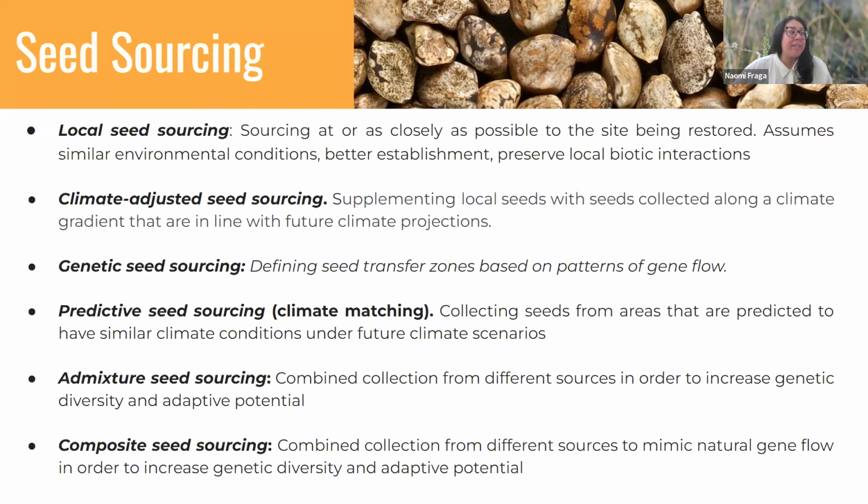And then there are all these other kinds of seed sourcing, including climate adjusted seed sourcing. Under climate adjusted seed sourcing, we might be supplementing the local seed collection with seeds collected along a climate gradient, when we're thinking about future climate change, so that we're introducing genetic diversity for the projected future climate, but also maintaining the local seed. So that's adjusting based on the climate. It's part local, part not local, right?